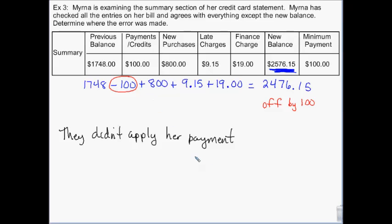So this is one of those things that could potentially happen, so you need to be able to check that and say, okay, call them up and say, look, I just checked all my numbers. You guys didn't apply my payment to my balance. And then they'll fix it. They're required by law to fix it. Remember we talked about those laws the day before yesterday? They are required by law that there cannot be mistakes like this on your credit card statement. They have to fix them.